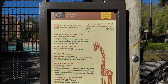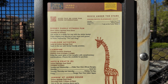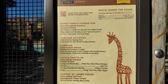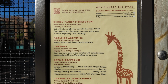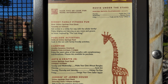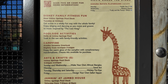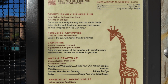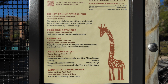So for the poolside activities for January, on Monday is Inside Out 2, Wednesdays, Mystery Movie, Friday, Lady and the Tramp. For Disney Family Fitness Fun, it looks like they have a dance party, music inspired by The Lion King. Poolside activities, they have a Soak in the Sun with family friendly activities. They have the campfire from 6 p.m. to 7 p.m. And then they have crafts by the pool deck. Sunday and Wednesday, make your own African bangles. That's pretty cool. Monday, sand art. Tuesday, Thursday, and Saturday, Mickey tie-dye. Friday, design your own safari sipper. That's really cool.